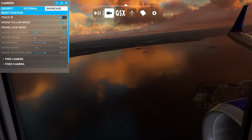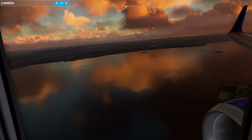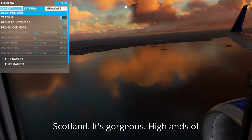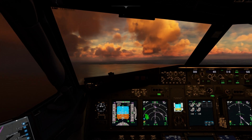Still a cool shot. I will forever say that. See right there, there's the airport we're hitting. The hills of Scotland. It's gorgeous. The Highlands of Scotland, as it were.